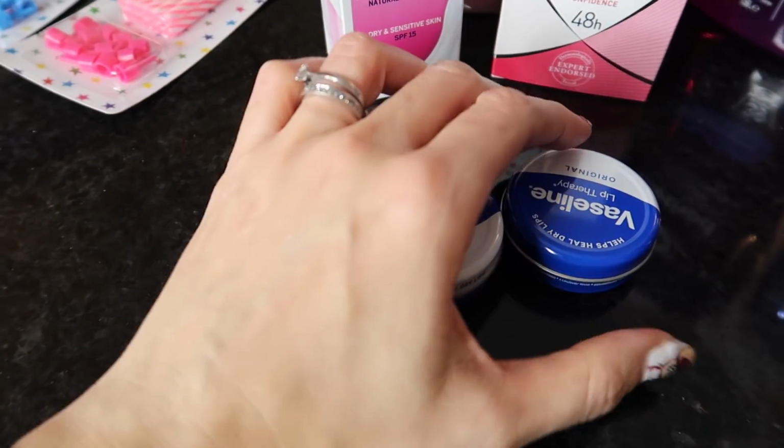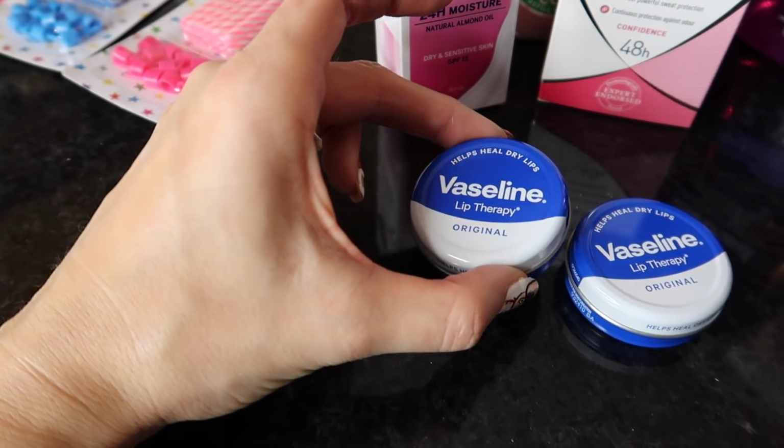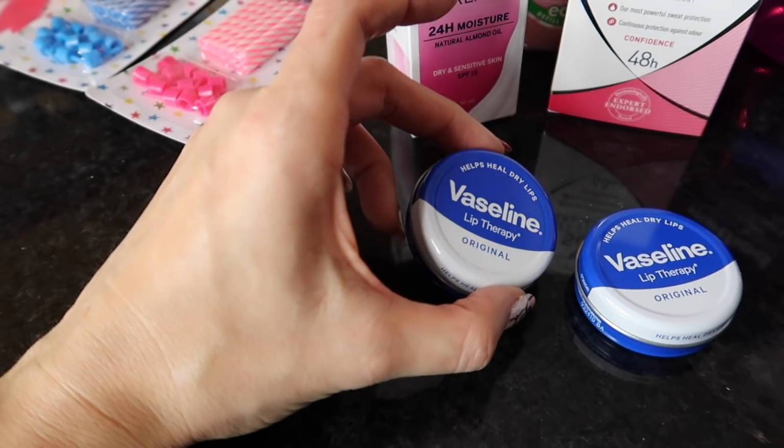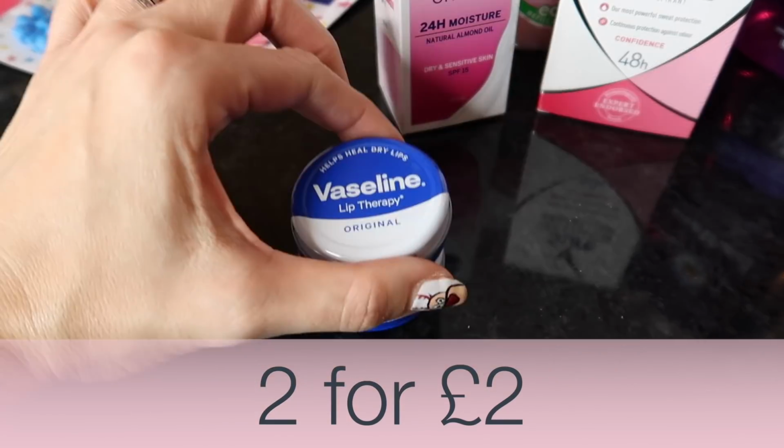To go with my dry skin, I have super dry lips. So I like to have these little tubs lying around the place, as in one by the bed, one in my office, one in my handbag, one in my car. So those were on a multi-buy as well. So I picked up 2 of those.